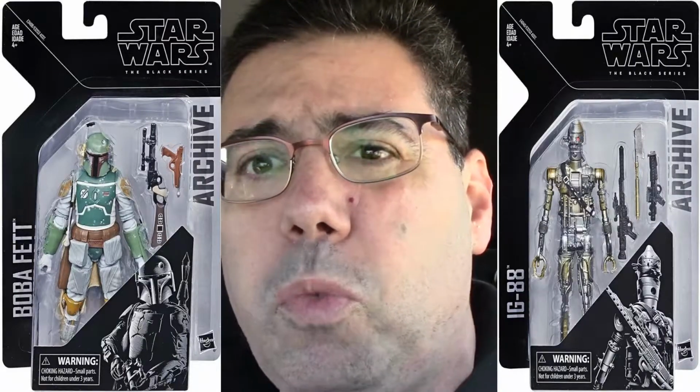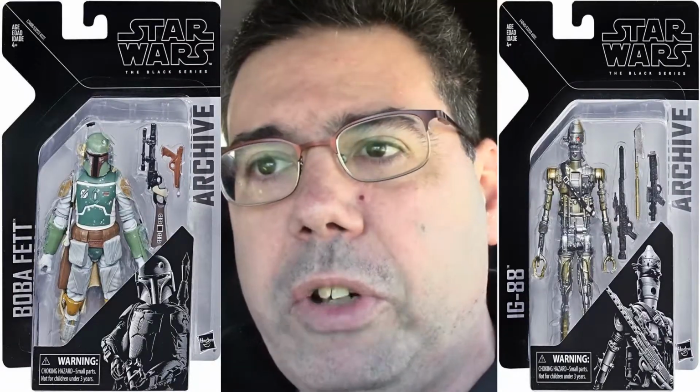Boba Fett came out from, I think, the first wave of the original Black Series. I have that figure. I have not yet done a review. I didn't want to take it out of packaging. If I can find that Boba Fett figure, I will be doing a review for that figure in the future because I do want to get my hands on that figure.